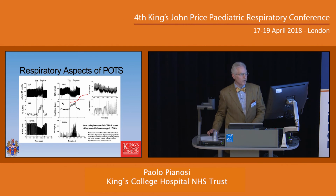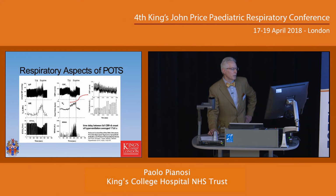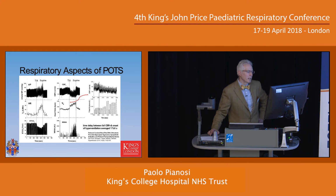But when you look carefully at this, here's a representative tracing from a given patient with POTS, a hypocapnic hyperventilator. They're lying flat, then they get tilted. This is actually ventilation. I pointed this out to Julian. That's not heart rate. Their ventilation goes up, end tidal CO2 goes down, cerebral blood flow goes down, and here's the heart rate. This is the real heart rate right here.